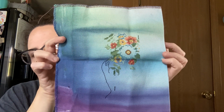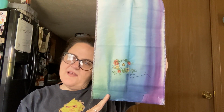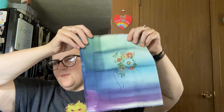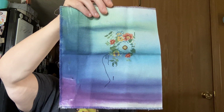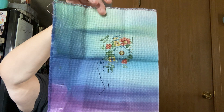So pretty. I can't wait to get that big blue flower filled in. This is the whole fabric. I wanted to do it oriented this way, but I always refer to my kid for the decisions because she's the artsy one. I'm not at all artsy, and she said, do it this way. And I went, okay. Isn't that pretty? Again, this is why I say go buy Kaylee stuff, because look at this fabric. It's a piece of art.